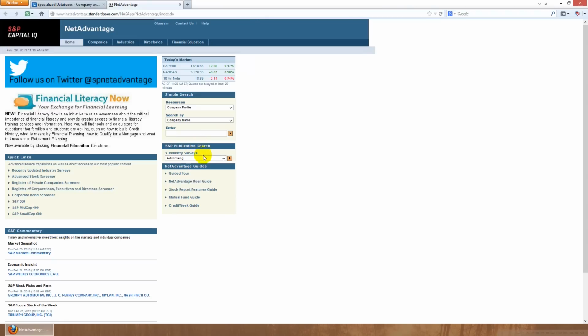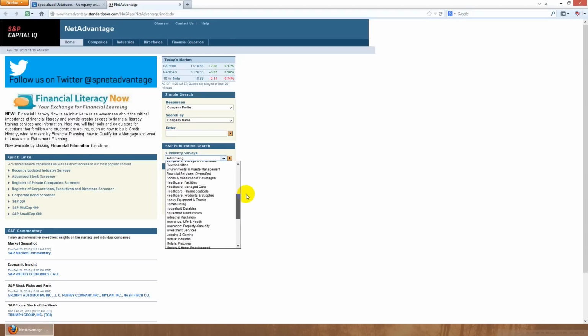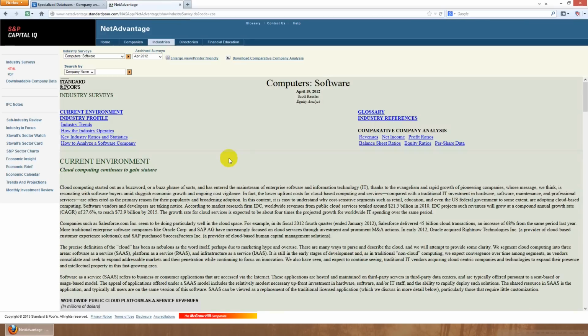And that's going to be right here on your right side. There's a pull-down menu for you to select the specific industry that you would like to look at. And from here, you're going to get so much industry information, the current environment of the company, an industry profile, industry trends and projections, how the industry operates, ratios and statistics, and how to analyze a software company. So what are the factors that you're looking at when you're analyzing a company that's contained within this industry?